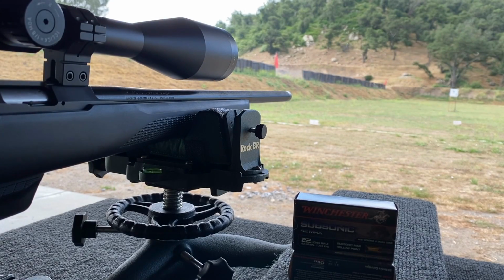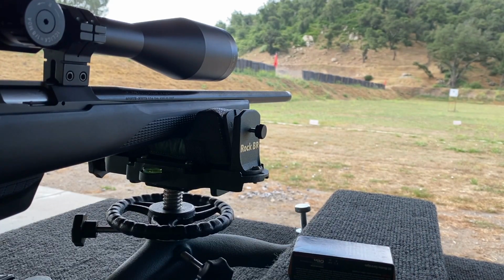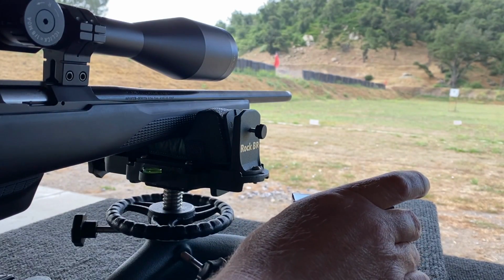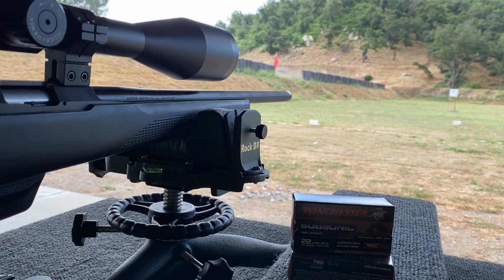Okay, we're getting ready to test. First target, Winchester Subsonic. Let's see if I can see real quick here. I think it's a 42 grain bullet versus the next target, the normal round that I normally shoot, which is a 40 grain. Here we go. I am trying to shoot for groups and trying to get on the bullseye.